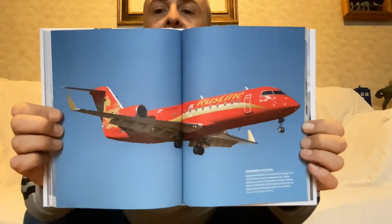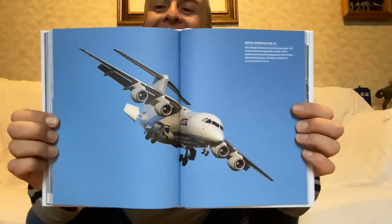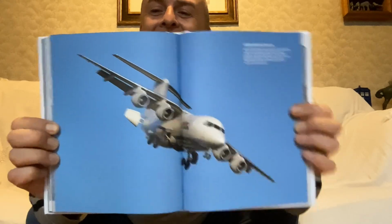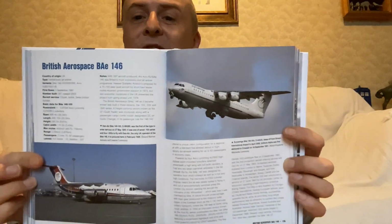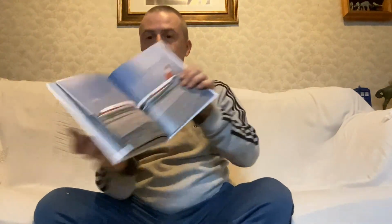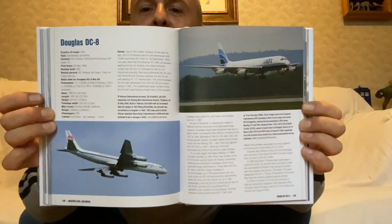And is that Air Transat? Yes. Bombardier. Yeah, the CRJ 100s and 200s. The BAE 146. That's a great shot of it there. There is Danair. I'm not sure who that is. The Eurowings. Air Canada DC-8. More DC-8. There's one or two of them still flying.